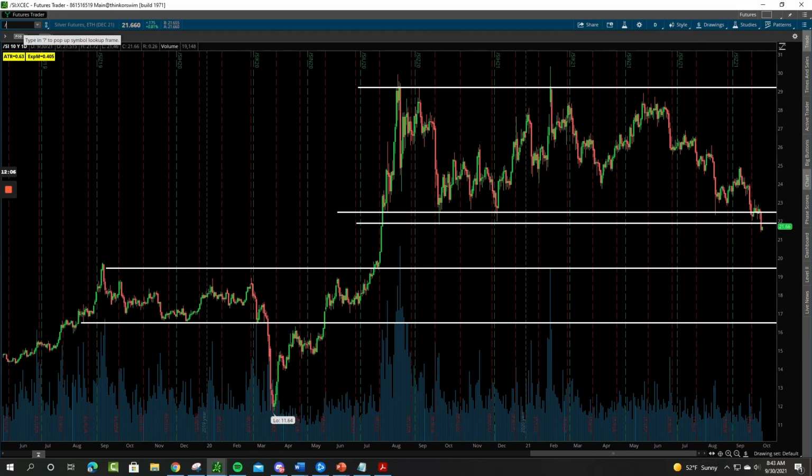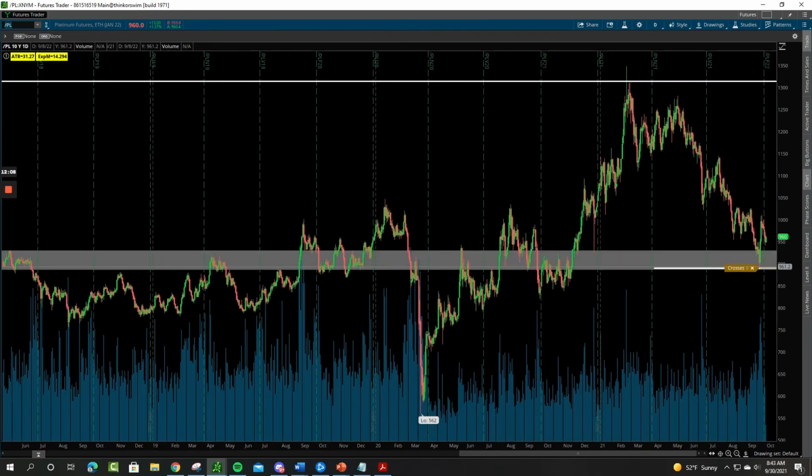Platinum's still holding over that 900 level. We had a huge bounce from 900 to a little over 1,000. Then we've given almost half of it back. The question, of course, is whether this area is going to hold. A move back up over 1,020 would be very good for this space. We've talked about that extensively.